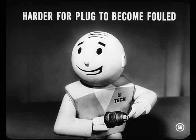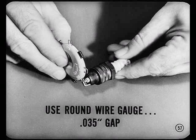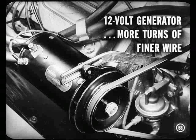Right. The longer porcelain means more deposits have to build up before the plug can short out. Use a round wire gauge and gap the plugs at 35 thousandths. And don't bump the electrodes once they're properly gapped. Okay, we'll watch it. Fine, Wally.